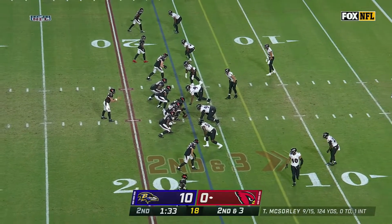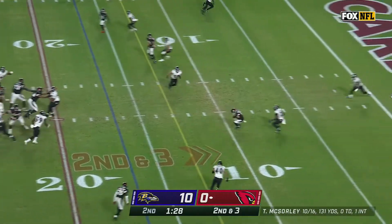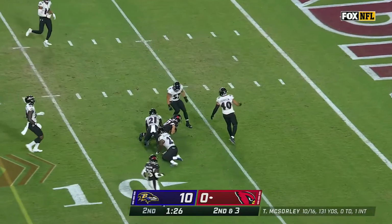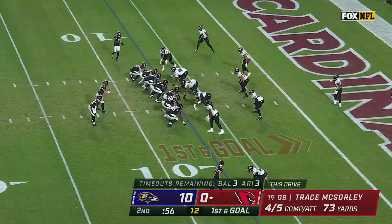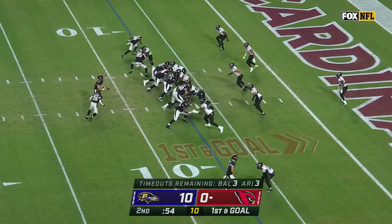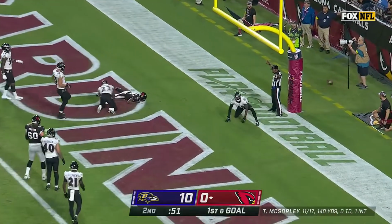That buys time for my safeties, my secondary players, to drive the ball. Over the middle, has a completion inside the 10. Isabella, and it's a first and goal for Arizona. So they bleed the clock before the half. On the fake, ball is tipped and incomplete.